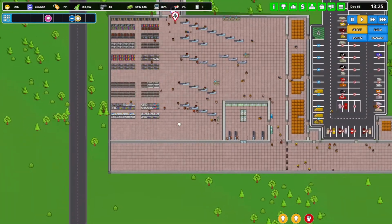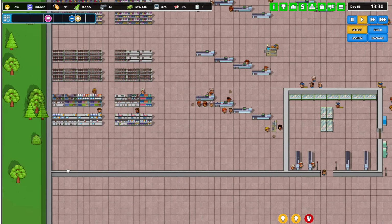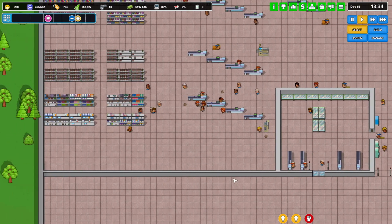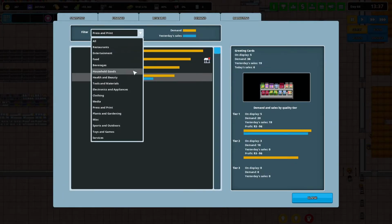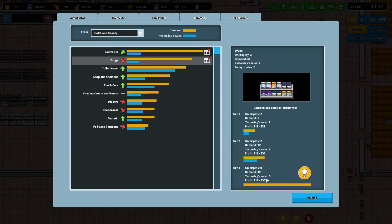So this over here is basically my health and beauty. I could do a cosmetic store down here. That was kind of my plan, to pop in a cosmetic store down here. And looking at demand, if we go to health and beauty, you can see cosmetics has a pretty high demand on this top tier. As well as look at the drugs. Look at the drug sales. That would be crazy. Having a small little drugstore, that would be a lot of customers coming in.